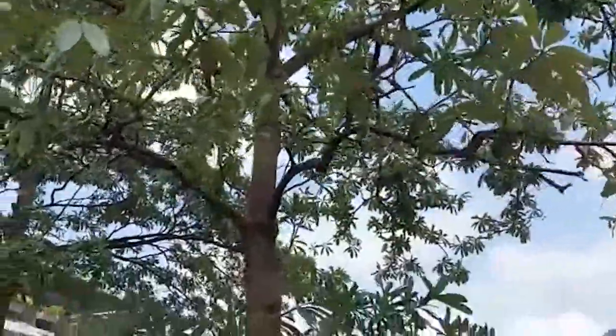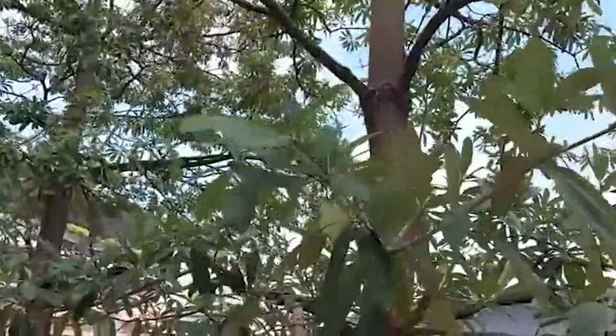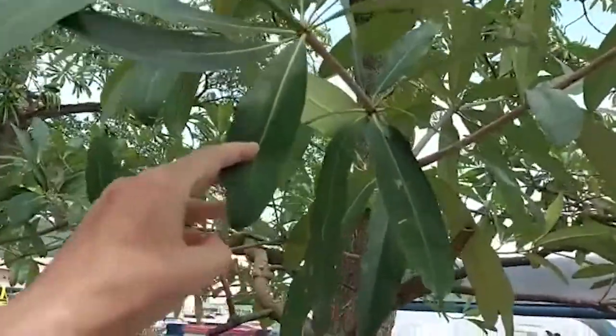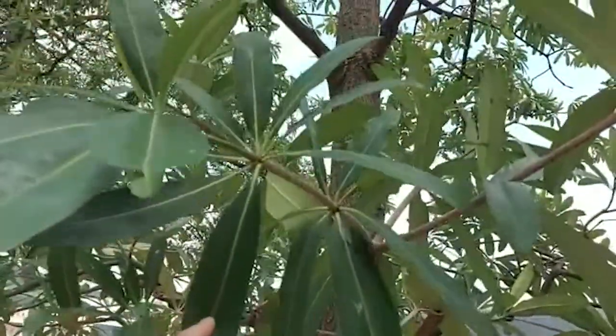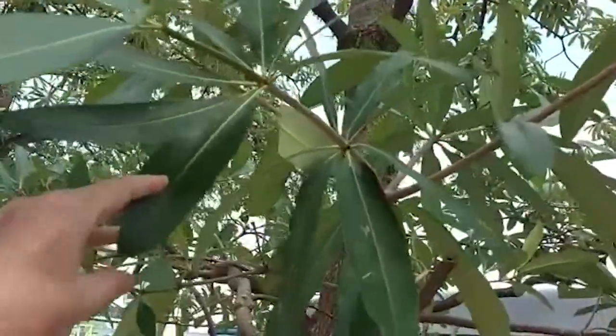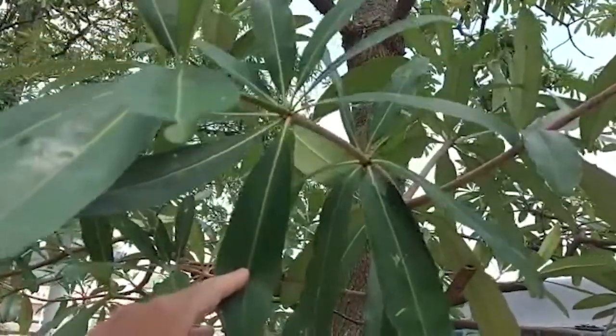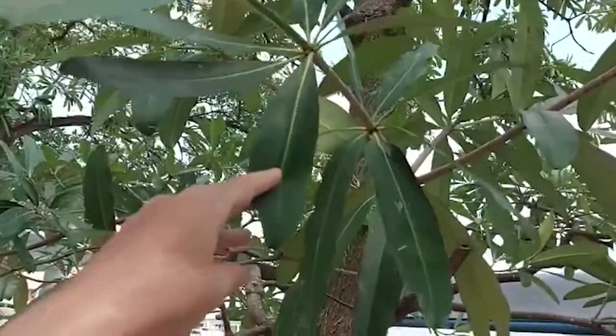The way that the leaves are arranged on the shoot is also quite distinctive, although these are individual simple leaves. But you can see the way that they're arranged on the stem, right? There's a whole bunch of leaves all coming out at almost the same point. Yeah, quite an elegant thing.